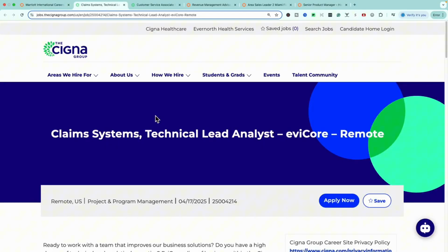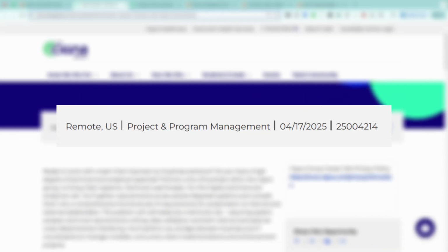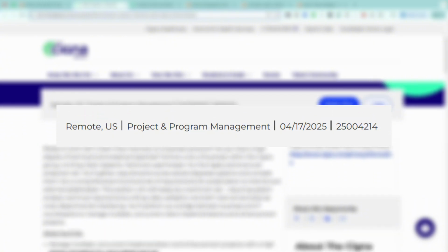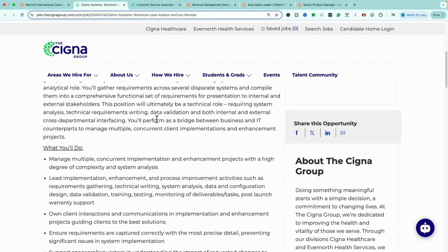through good old health insurance carrier Cigna Group. This one is going to be their claims system technical lead analyst role. It is a remote position and it was also recently posted. So if you are interested in this role, as we go down the qualifications, if it speaks to your soul, make sure you get over to Cigna quickly and start that application process.